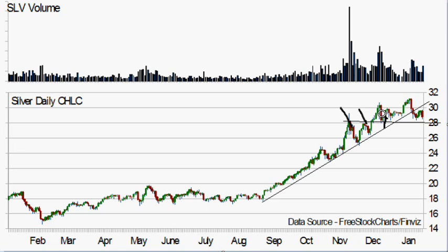resistance here, support here. So we've had it become resistance on two occasions. We've also had it become support on one. So 28 is that of a decent size level.